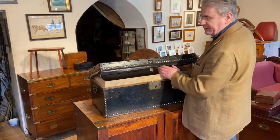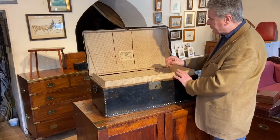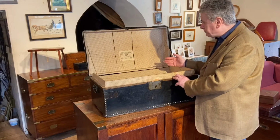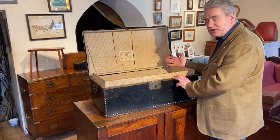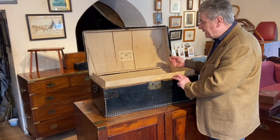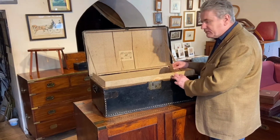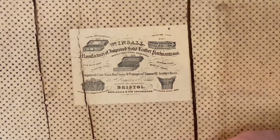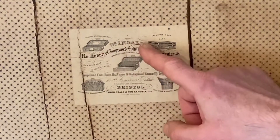But what's really interesting about this trunk is that it's got a super label to the inside for W Insall. Now Insalls are probably one of the best luggage makers of the West Country in England. Let's have a little bit of a closer look at that label and tell you a bit about the company of Insall. So there we can see it really is quite a decorative label, and there's an awful lot going on there and an awful lot of information. It says W Insall at the top there.